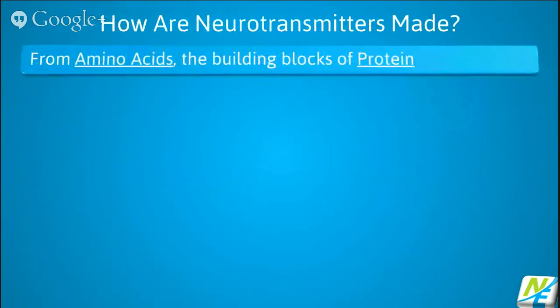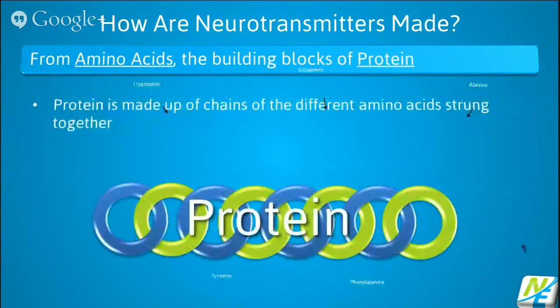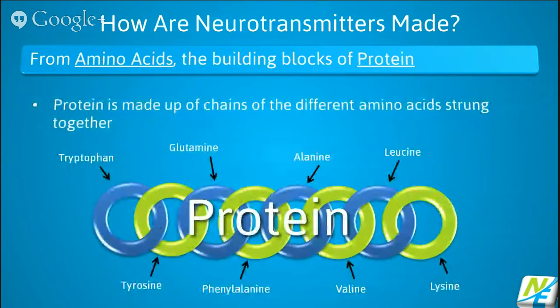So how are these neurotransmitters made? Well, they're made from amino acids, which are the building blocks of protein. So let's talk about a piece of protein. This chain together is like chicken or beef. That protein is a chain of amino acids strung together. This chain is made up of tryptophan, glutamine, alanine, leucine, lysine. These are all amino acids, and you chain them together and they make up a protein.